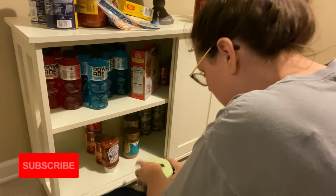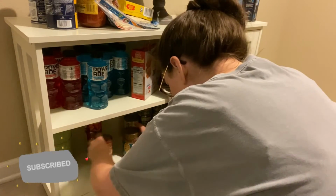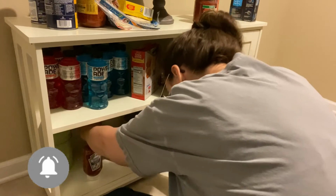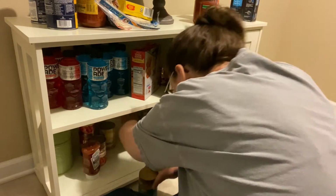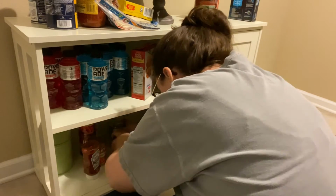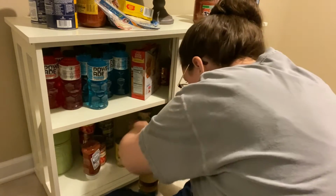In today's video, I wanted to share with you a little bit of cleaning motivation, and I need to get some things straightened up, like this cabinet in particular. I use it as a pantry, and I bought some groceries the day before, so I need to get those in there and kind of get it straightened up.